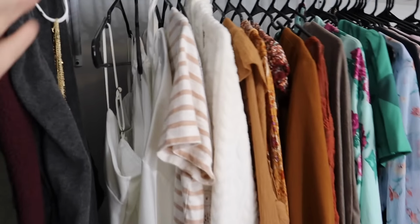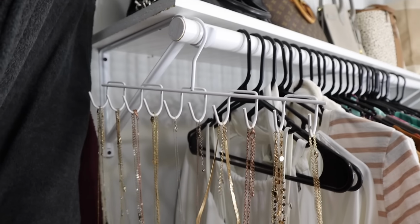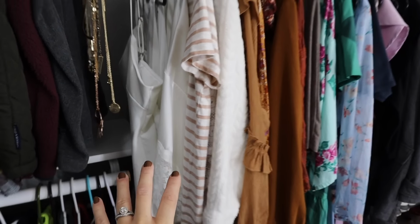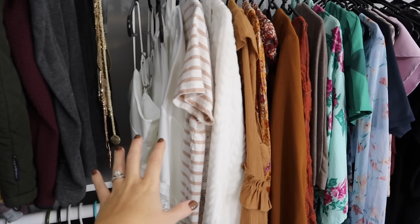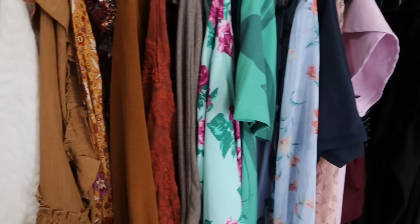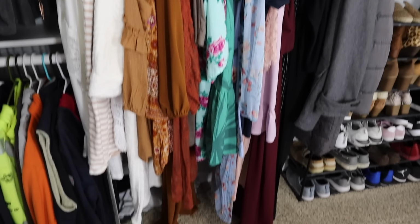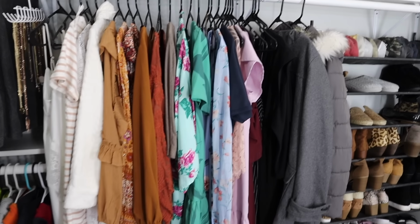Then for my necklaces, since I didn't have them in a drawer, I actually have this little organizer here to hang my necklaces from, and that's what I've been using for that. Then same thing, I have all of my dresses or longer items over here. So I've gone from white to yellow, oranges, like a rust color, into green, blue, violet, and black. So that is those clothes here. Some of them are long, but they were just too long to be over on the other shelves.